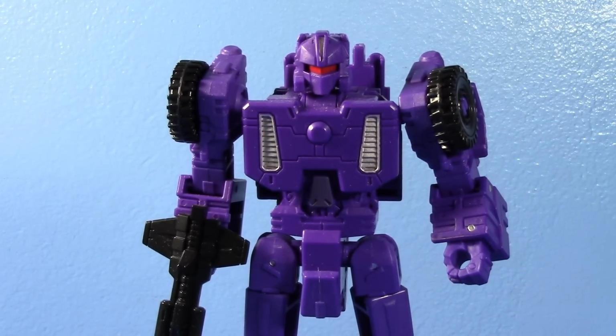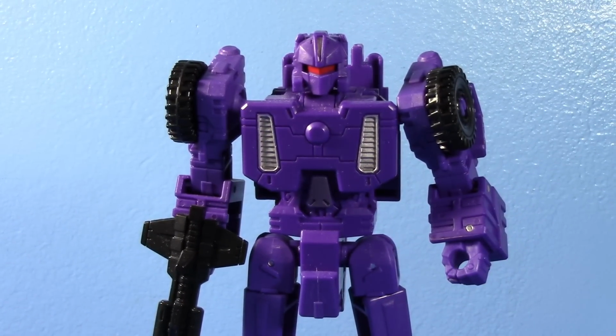Anyways, yeah, Trypticon is great. I really do like Trypticon, but it's just big. It's just a really, really big figure, and that kind of holds it down for me. But it's still in the top 10. Still worthy. Still a great toy.